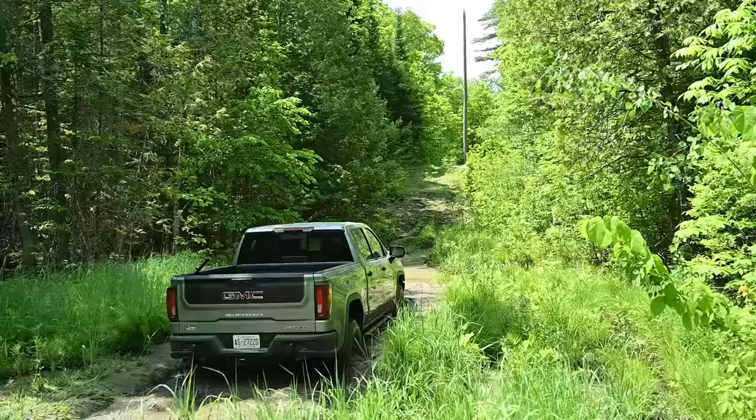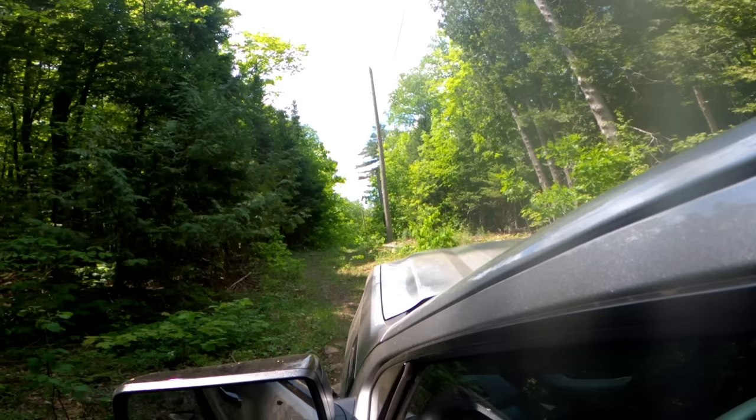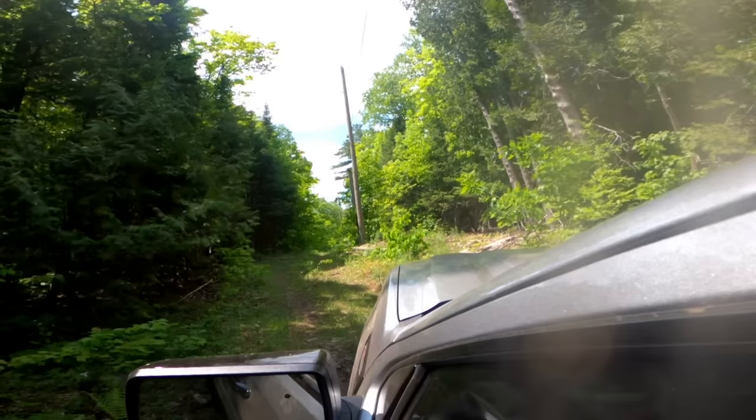Climb up my rear end. Coming up out of the pit. Oh, front skid plate. That's interesting. So the front skid plate here on the GMC. Come on, GMC. Whoa! Okay, this is interesting. I just got a little bit hung up here.